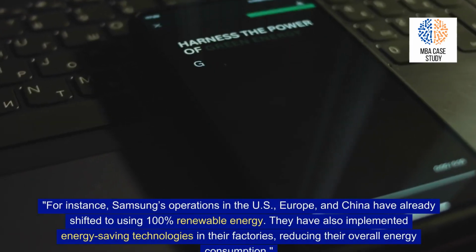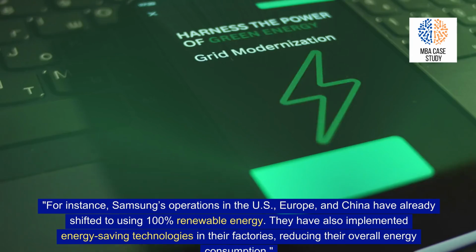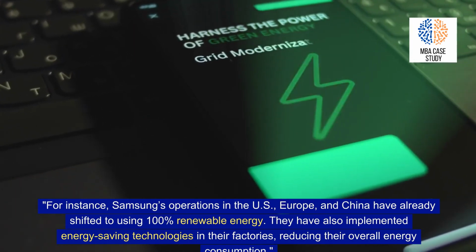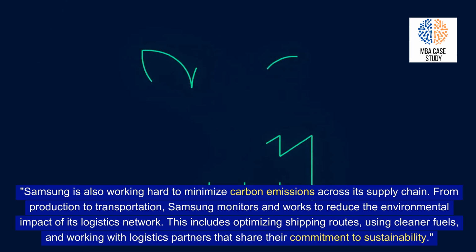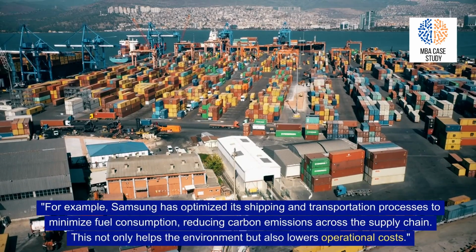For instance, Samsung's operations in the US, Europe, and China have already shifted to using 100% renewable energy. They have also implemented energy-saving technologies in their factories, reducing their overall energy consumption. Samsung is also working hard to minimize carbon emissions across its supply chain. From production to transportation, Samsung monitors and works to reduce the environmental impact of its logistics network. This includes optimizing shipping routes, using cleaner fuels, and working with logistics partners that share their commitment to sustainability.